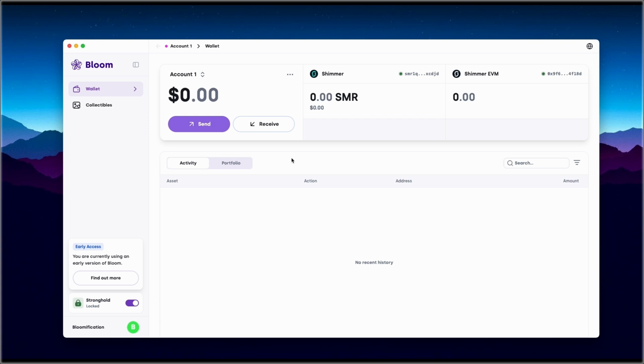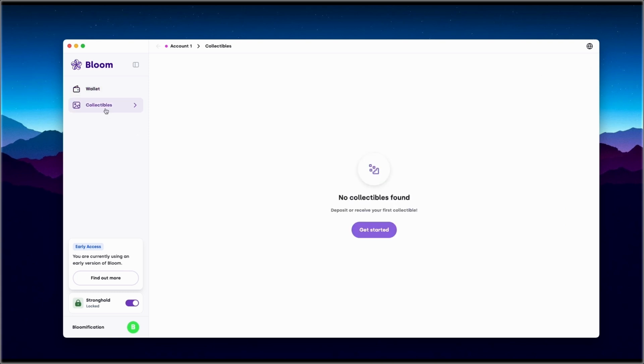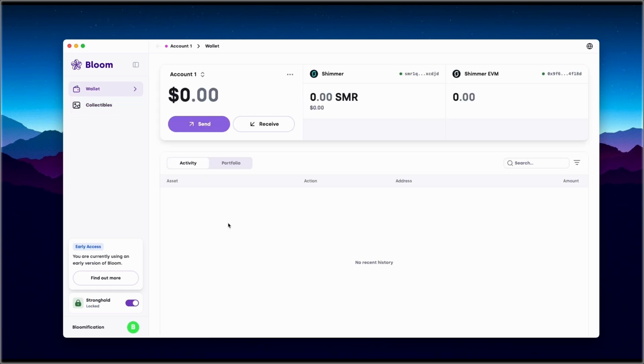Wow. Okay, cool. We're going to take a quick look at the collectibles tab here, which I'm thinking are NFTs. And it says here, no collectibles found. Deposit or receive your first collectible. All right, I'm going to see if I can send the NFTs that I bought on Shimmer C over to this wallet. I want to see if that works.